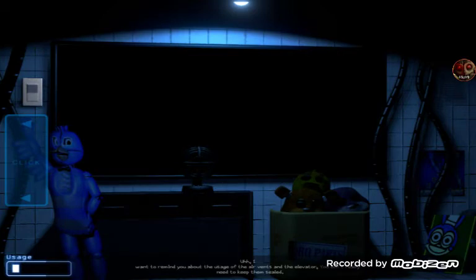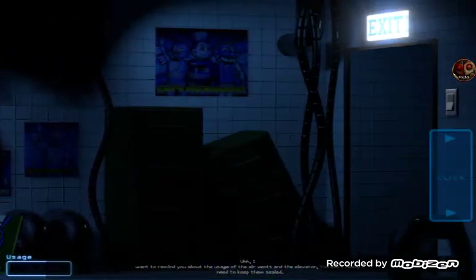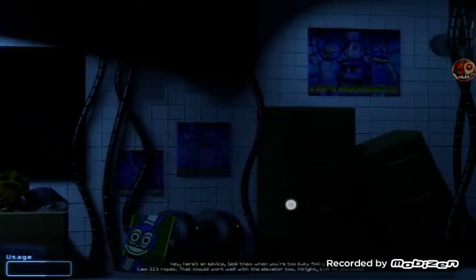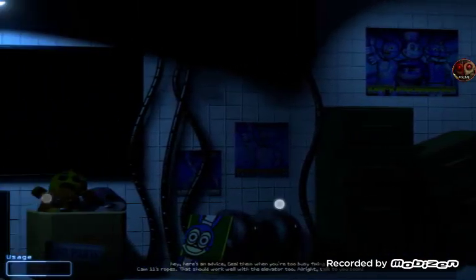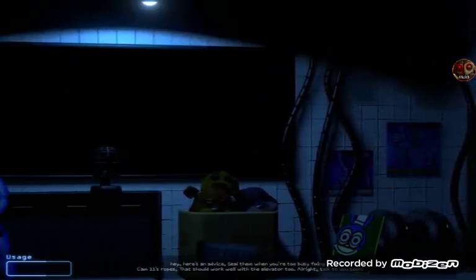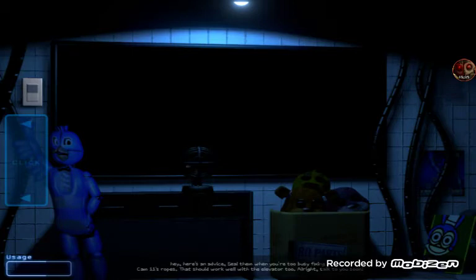I want to remind you about the usage of the air vents and the elevator. You don't really need to keep them sealed. Hey, here's an advice. Seal them when you're too busy fixing Cameron Evans' ropes. That should work well with the elevator too. Alright, talk to you soon.